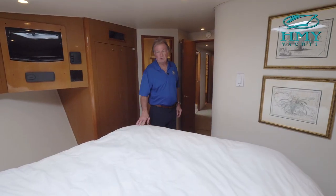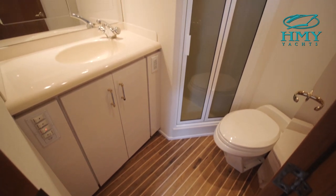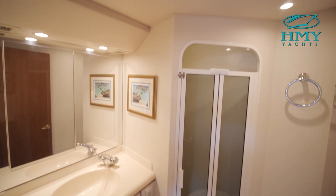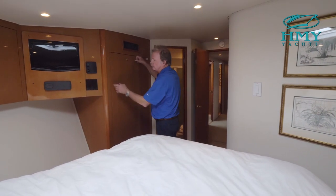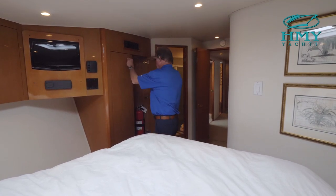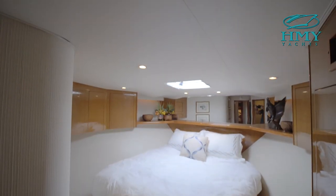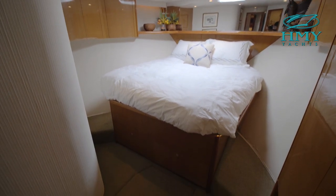This comes with a queen forward. Each stateroom has its own suite head. So you've got the full shower, sink, and vacuum flush toilet system as well. You've got built-in TV. You have your own air conditioning control. You've got your own stereo control here as well. And you've got more than ample storage. You've got more storage over here to port. And this bed lifts up as well, and you have storage underneath it.